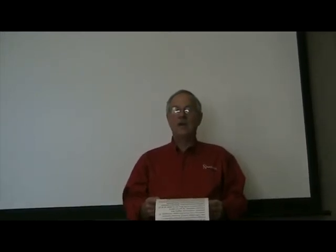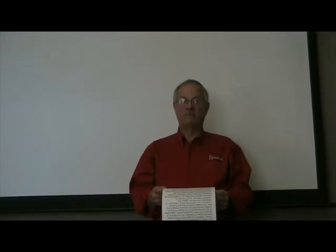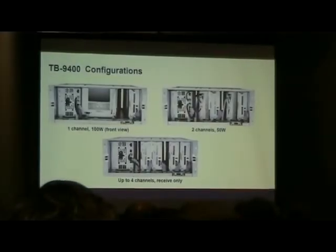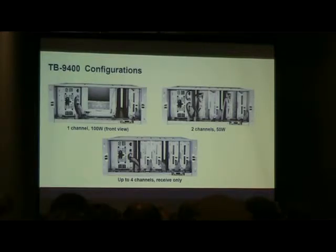In Orlando, we did have a glitch in the recording, so we're going to pick up the video on slide 2. So this is obviously with the front panel off. We've got the PMU over on the far side there. We've got the power amplifier in the middle. We've got one channel 100 watt capability on the left. We've got 2 channels of 50 watts on the right, and up to 4 channels receive only in one chassis.